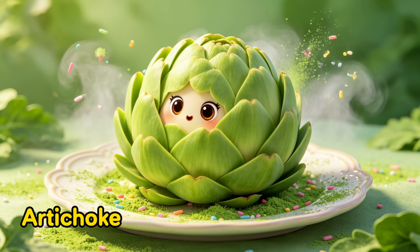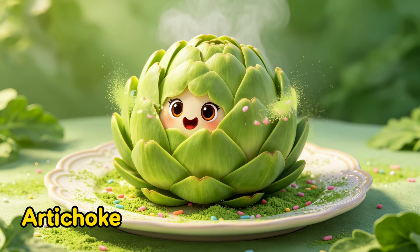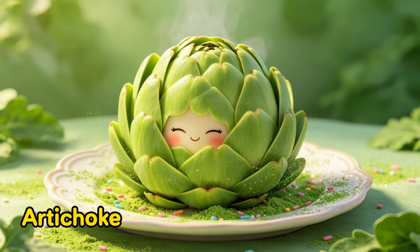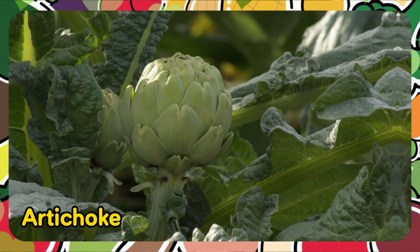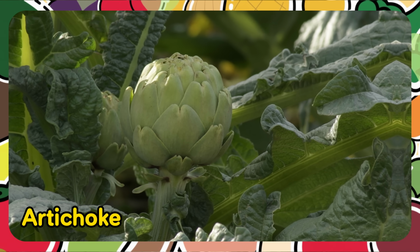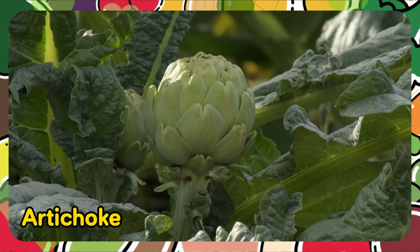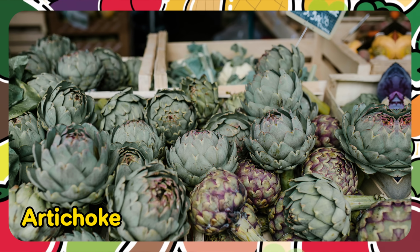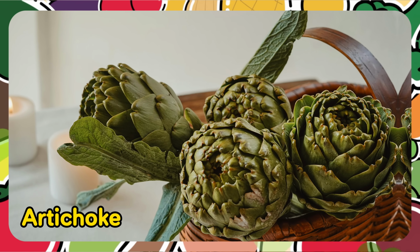I'm artichoke. I look like a giant green flower, and I'm a super healthy treat. Let's go see an artichoke. Wow, look at this big spiky veggie. This is artichoke. Artichoke. Can you say artichoke? It has lots of layers like a flower. Exploring new veggies is fun. Let's try a little bite. Yum!